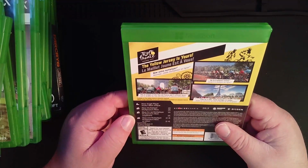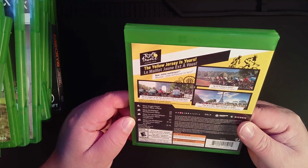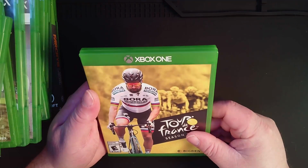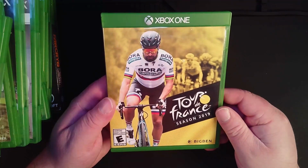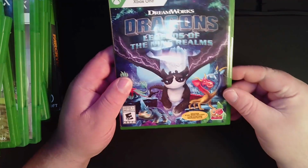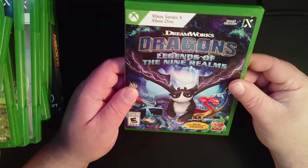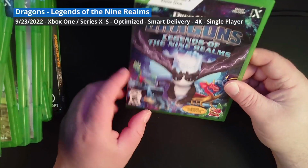Single player, multiplayer, local multiplayer, co-op multiplayer, Xbox Live multiplayer. So if you're into the Tour de France racing, that looks like a great game to have. Dragons Legend of the Nine Realms. So this is a newer game with the hybrid release.